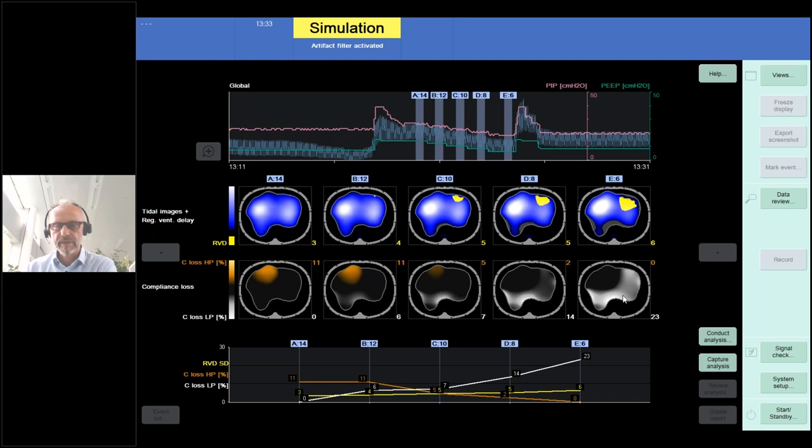So this patient definitely needs a higher PEEP, and we have to state that at least with this kind of recruitment maneuver, the doctors were not capable of opening up the left lung. Possibly a more aggressive recruitment maneuver with higher end-inspiratory pressures would have opened also the left lung.